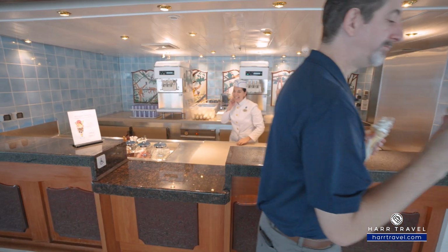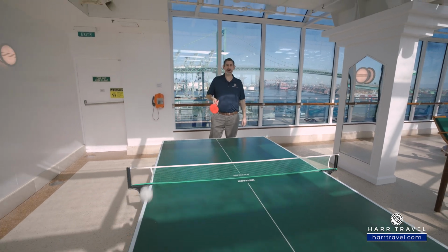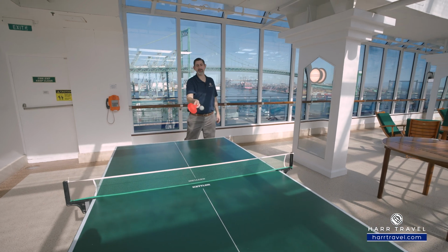Cheers. Now, in the upper level of the conservatory, they've got ping pong. They'll do all kinds of different pool style games around here. Set up cornhole. They'll also set up a little golf chipping.